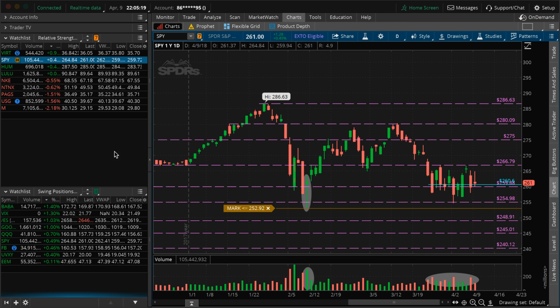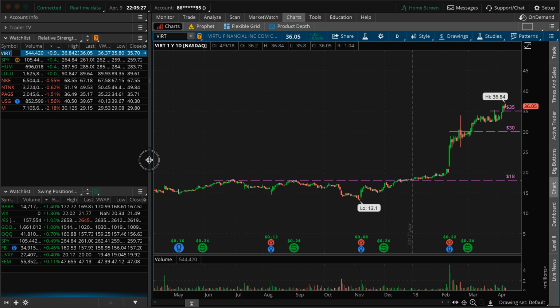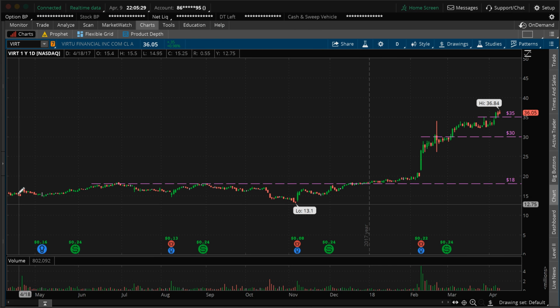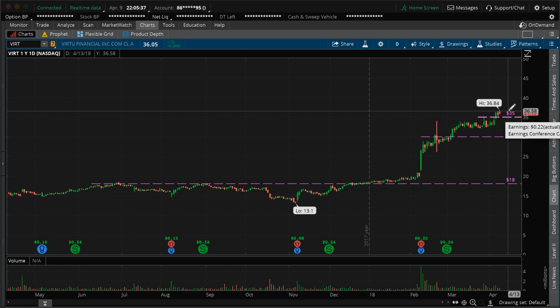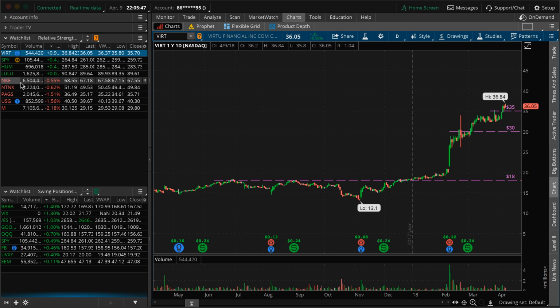I have a list of stocks that I do see trending, even in this market, and I see opportunity. One of them is Virtu Financial, VIRT. If you look at the last year, after this earnings report, it literally skyrocketed, and it's trending. It's holding its trend too. That gives you an opportunity to make money as a trader on a swing trade, if you get a pullback on that trend and a decent reward to risk ratio.